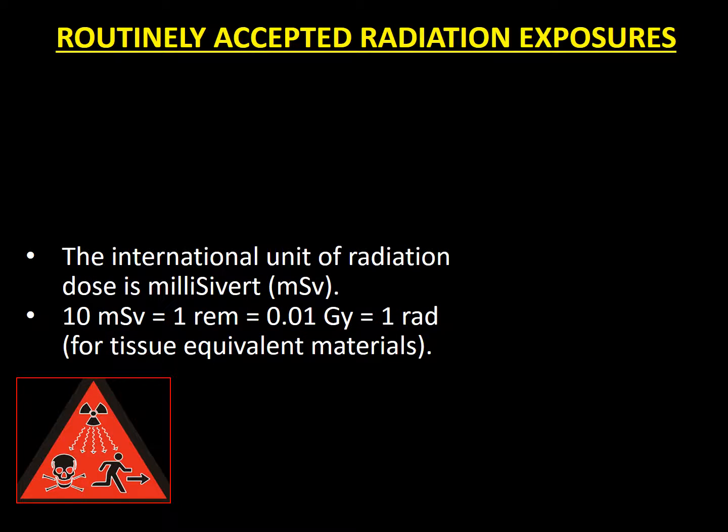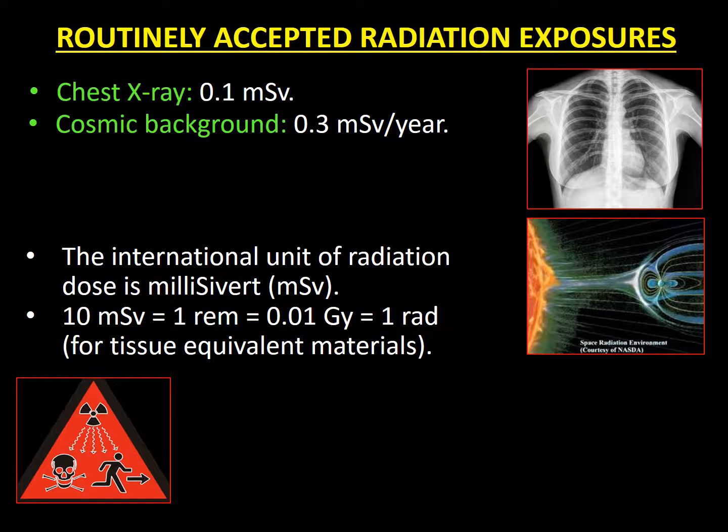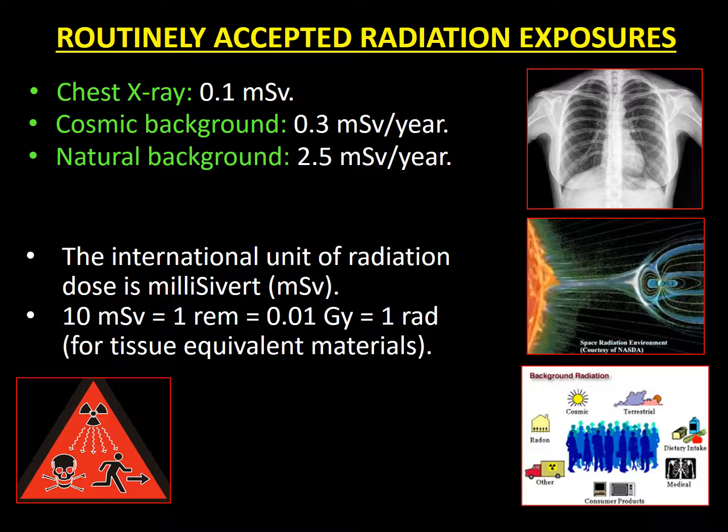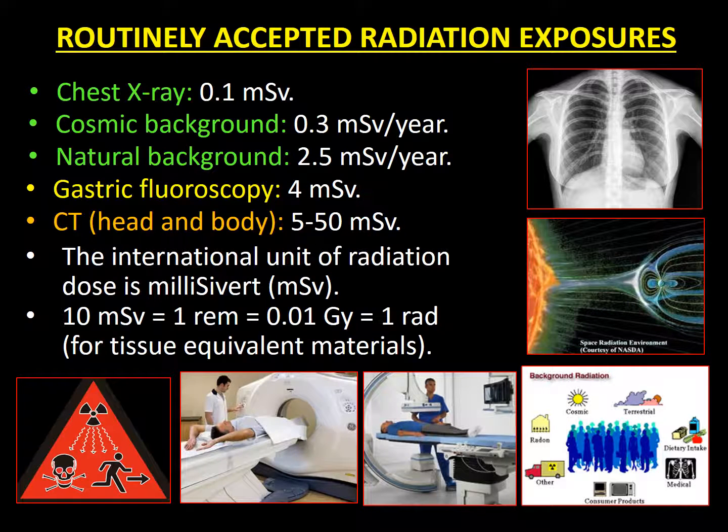The International Unit of Radiation Dose is millisievert, abbreviated MSV. 10 MSV equals 1 rem equals 0.01 gray, which equals 1 rad. This is for tissue equivalent materials. The following are some routinely accepted radiation exposures. A chest X-ray delivers about 0.1 MSV. On average, we receive about 0.3 MSV from the cosmic background and 2.5 MSV from the natural background every year. A gastric fluoroscopy delivers about 4 MSV. And depending upon its nature, a CT scan can deliver a dose between 5 and 50 MSV.